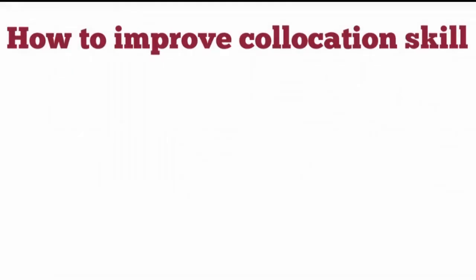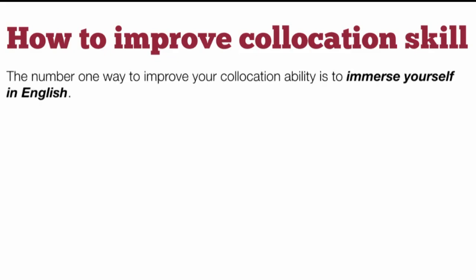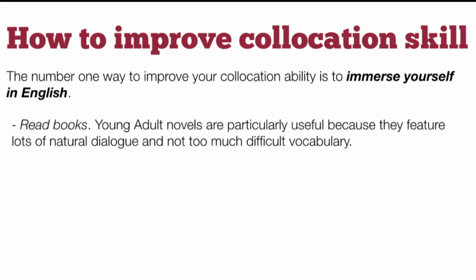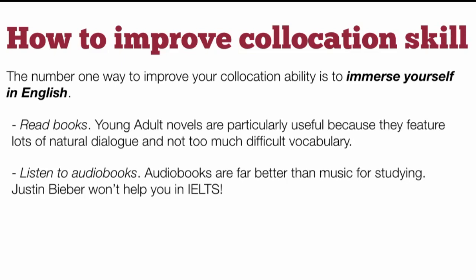So how can we improve our collocation skill? Well, there's a number of things that we can do. Mainly, the way that you improve your collocation ability is to just immerse yourself in English. So we'll look at what that means in a moment, but just try to surround yourself with as much English as possible. Read books. Young adult novels are particularly useful because they often feature lots of natural dialogue and not too much difficult vocabulary. So it's a good thing to read at your level, but you'll also get plenty of natural vocabulary coming through. Listen to audiobooks.